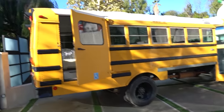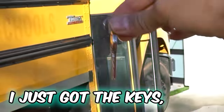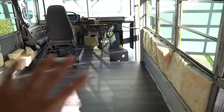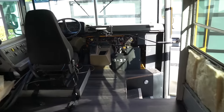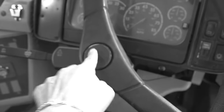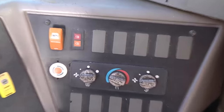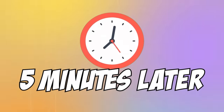All right, y'all, here's what the bus looks like now. Let's check it out and see what it has. I just got the keys, baby. All right, here's the entrance door. If we walk in here, there are no seats, but we're gonna customize the interior as well. It's gonna look super cool. Ooh, I've always wanted to drive a school bus. All right, stop it. Yo, I literally have no idea what all these buttons are for, but it looks pretty cool, I can't lie.